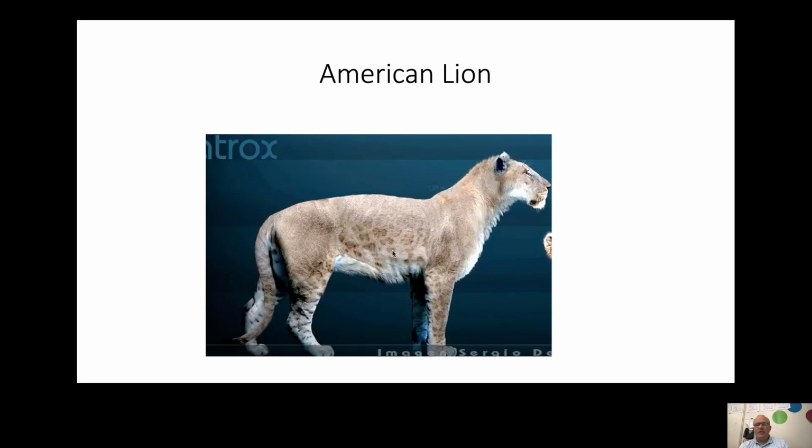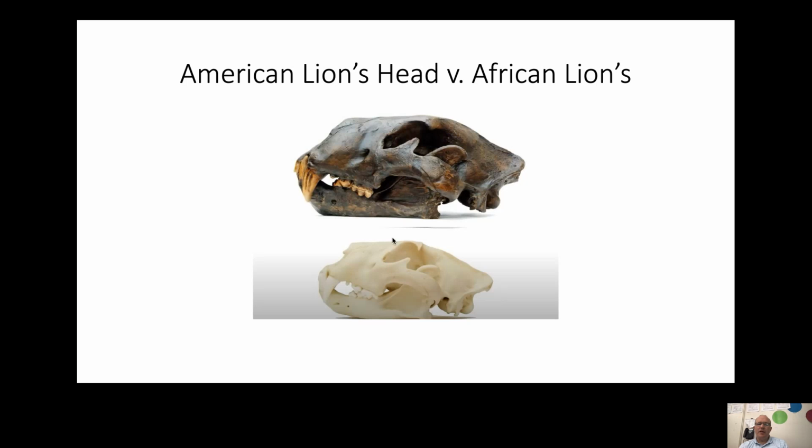Here's the American lion. It's kind of neat to think we have mountain lions and cougars. They're all related to each other. Pumas. They're very similar species, if not, like cougars and mountain lions are just different names for the same species. Here's a comparison of an African lion versus an American lion, much larger than the African lions.